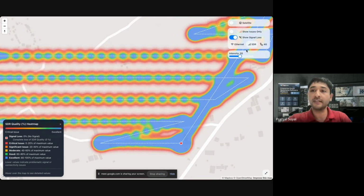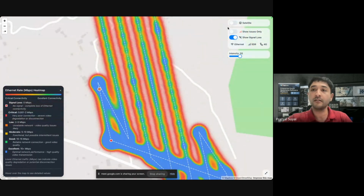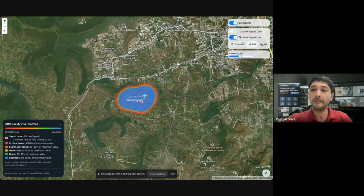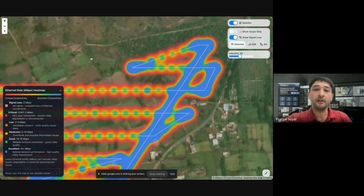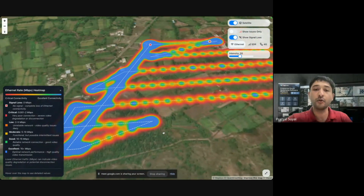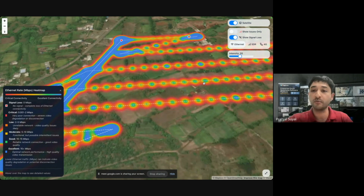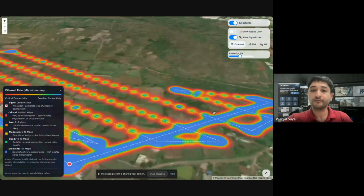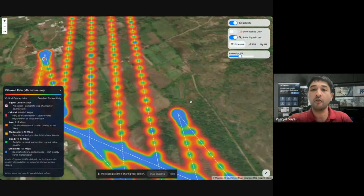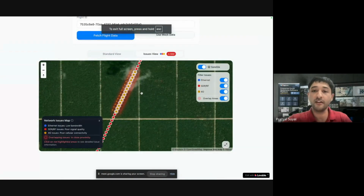So in this flight, you can see this is the plot for Ethernet data. You can see the heat map that at some points there is a sudden drop in Ethernet connectivity. The blue spots highlight good internet connectivity, and then there are some areas with red hotspots, right? I'll also show you another flight wherein, yeah. So this is another flight.